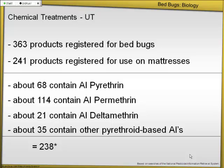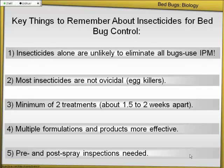So we have to use an integrated pest management approach to kill bed bugs. If you're going to just spray, you're not going to be successful. Like I said, you have to use an integrated approach. The other thing is that most of the insecticides we have don't kill eggs. So you can spray the eggs directly, and it may or may not kill them. But just the fact that most of them don't kill eggs means you need a minimum of 2 treatments 2 weeks apart.